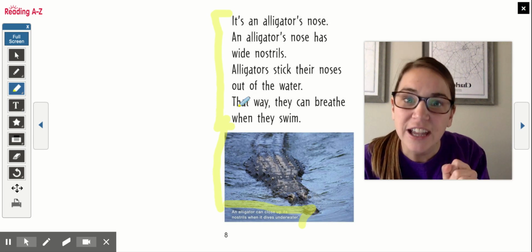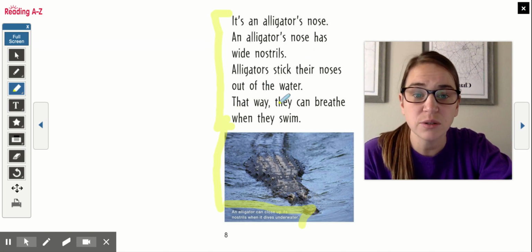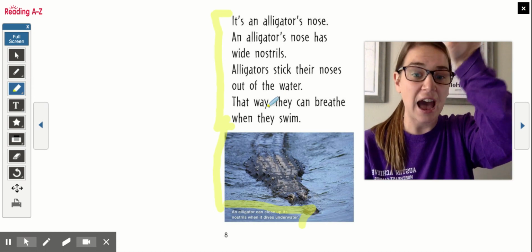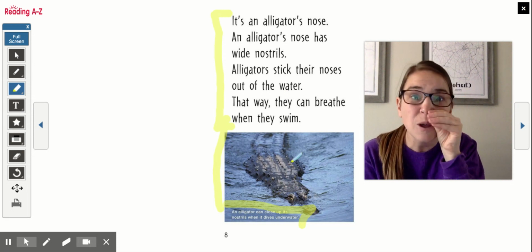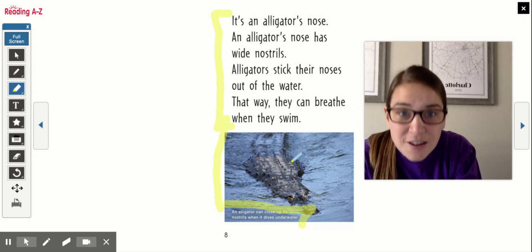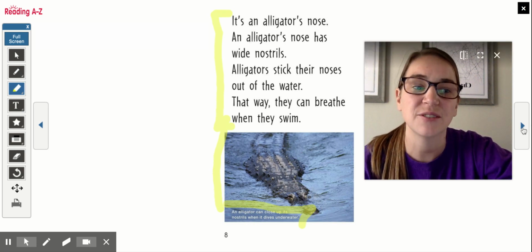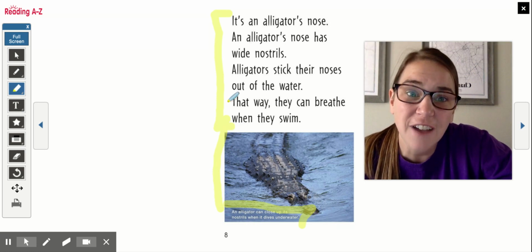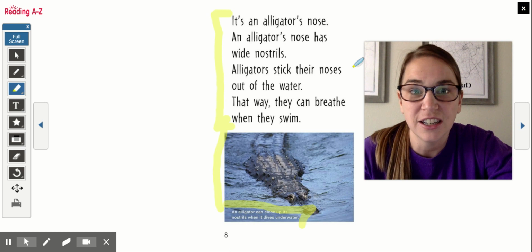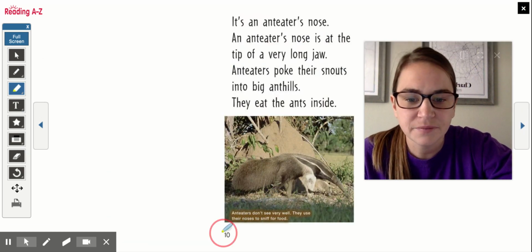It's different. You're right. Up here, it tells me that they use their noses, and that they stick their noses out of the water. The caption tells me that they can close their nostrils when they go underwater. Wow, how neat. So this caption told me a different fact, another fact that I wouldn't have learned up here. Neat.